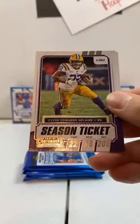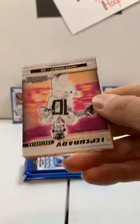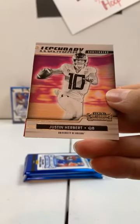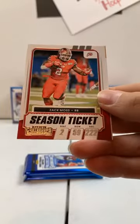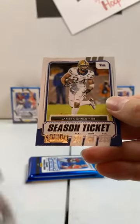Chenault Jr., Jonathan Taylor, front row seats, Micah Parsons, Dallas Cowboys, picking up that card. Brandon Cooks, Clyde Edwards-Helaire, big, and he looks big in that picture, Ben Roethlisberger. Derek Carr, Ronald Jones, Travis Kelce. Here comes a legendary contenders, Justin Herbert. Zach Moss and T. Higgins. Raekwon Smith, Adam Thielen, game ticket, Chris Carson Red, Zeke Elliott, Tom Brady, and James Conner.